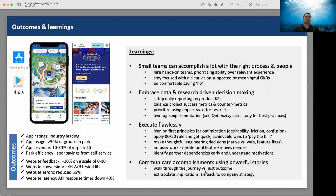We took our app ratings from the lowest rated apps, probably in the theme park industry, to industry-leading ratings. We were able to get the usage of the app in the park to nearly half the groups in the park using the app. This was low single-digit percentage when we got started on the journey. The app is definitely driving incremental revenue. So today, depending on the category of in-park products that you talk about, anywhere from 10 to 30% of in-park revenue comes through our mobile apps.